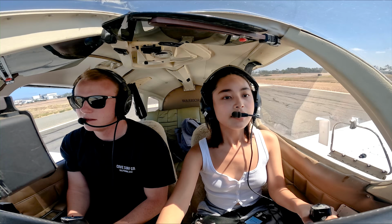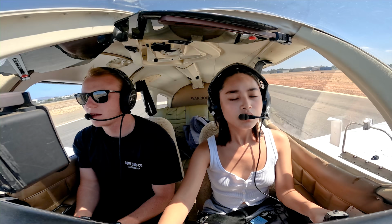Cherokee 983, follow Cherokee left base, runway 28 left, clear, touch and go. 28 left, clear, touch and go, 983. We have a Cherokee, 983.